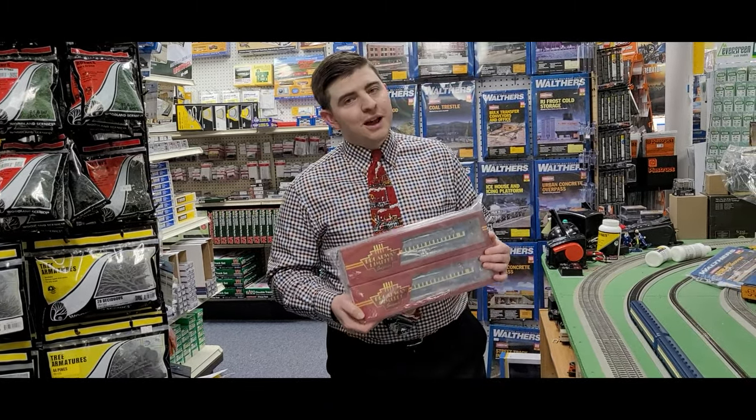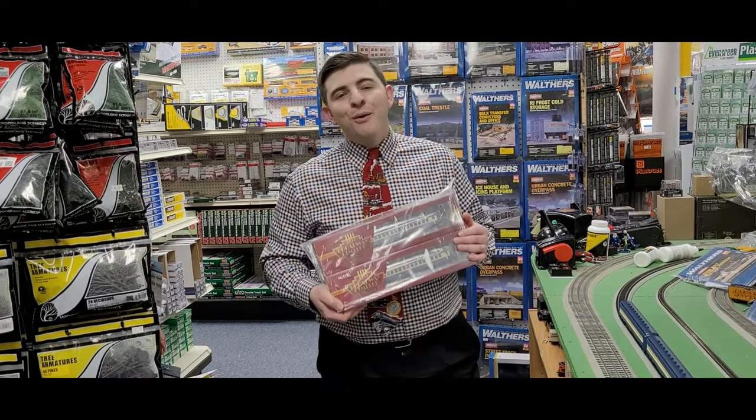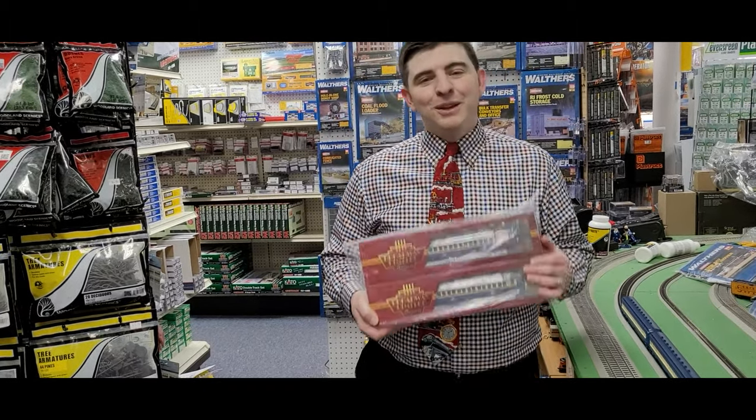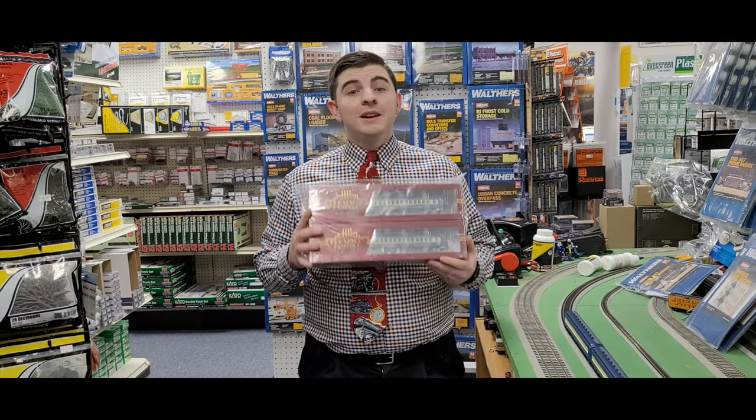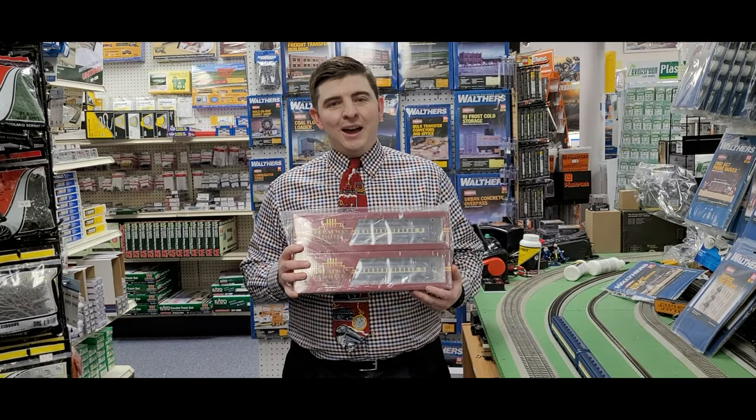If you're a fan of the Blue Comet, and I haven't met anyone that doesn't know something about the Blue Comet, you want to come get these for your layout, because I think these are going to be a great addition to have. One of my personal favorites, that's two of my favorites in a row.